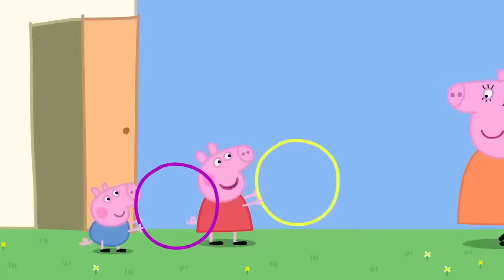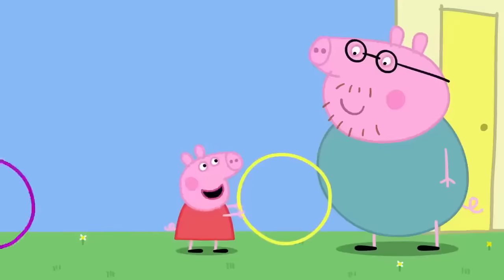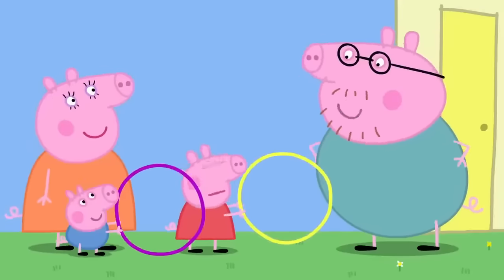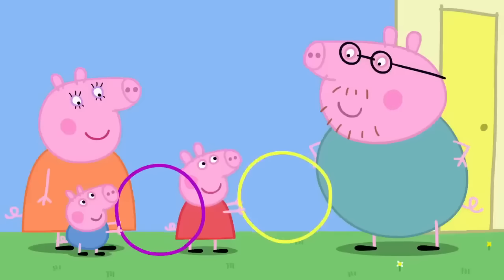Look, Mummy, we've got hoops to take home. Oh, wonderful. Daddy, Daddy, look what we've got. Wow, hoops. They are for exercise. I see. Madam Gazelle says exercise makes your heart go boom, bang, boom.